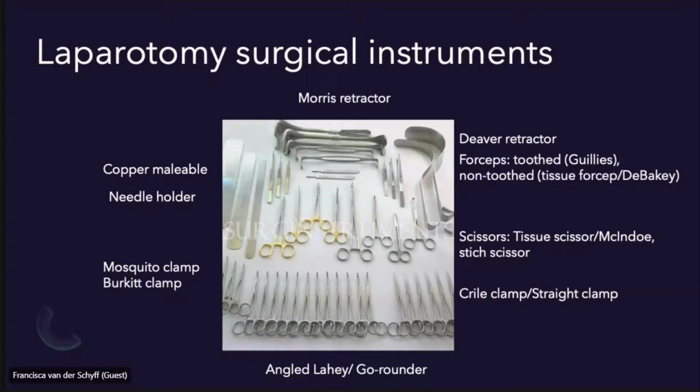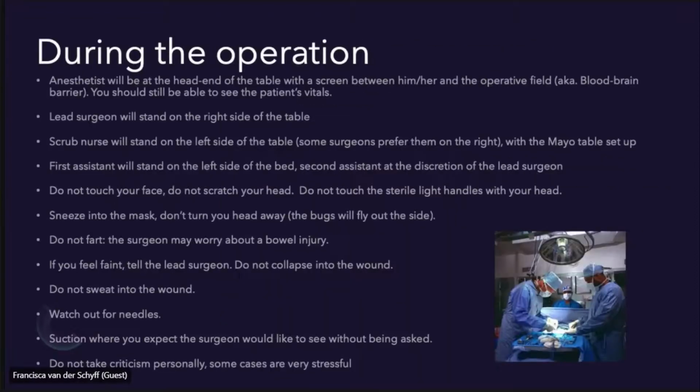On the left is another clamp that's similar to a Burkitt, but it's not curved. It's called a Crile or a straight clamp, and we don't often use those other than to secure tags of swabs and so on. And then the scissors, you get two types. You get a tissue scissor called a Mackendorf, or a stitch scissor. So don't cut tissues with a stitch scissor. You will damage the tissues and make life difficult for yourself.